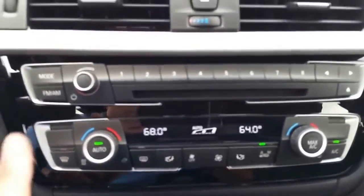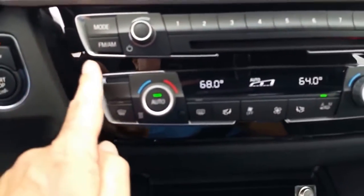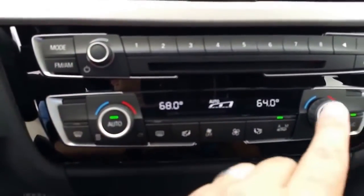Okay. One thing to mention about the LCI on the 2016, you've got the black shiny chrome across here, which is really nice accents. You've got the nice chrome accents here, pearlescent chrome on the handles.